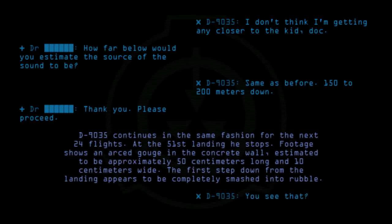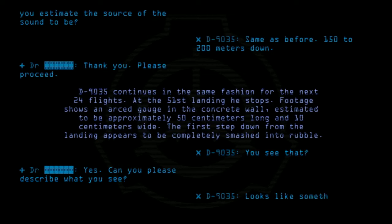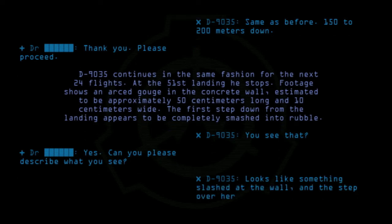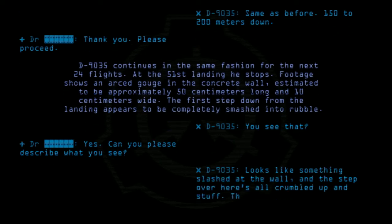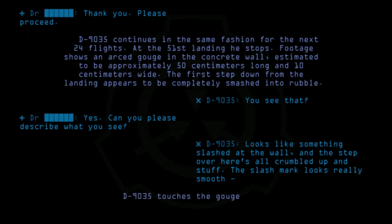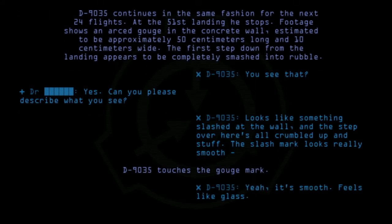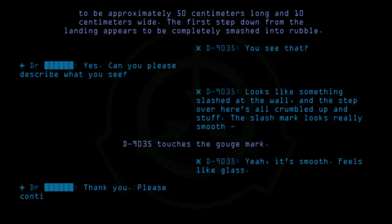You see that? Yes. Can you please describe what you see? Looks like something slashed at the wall, and the step over here's all crumbled up and stuff. The slash marks look really smooth. D9035 touches the gouge mark. Yeah, it's smooth. Feels like glass. Thank you. Please continue down.